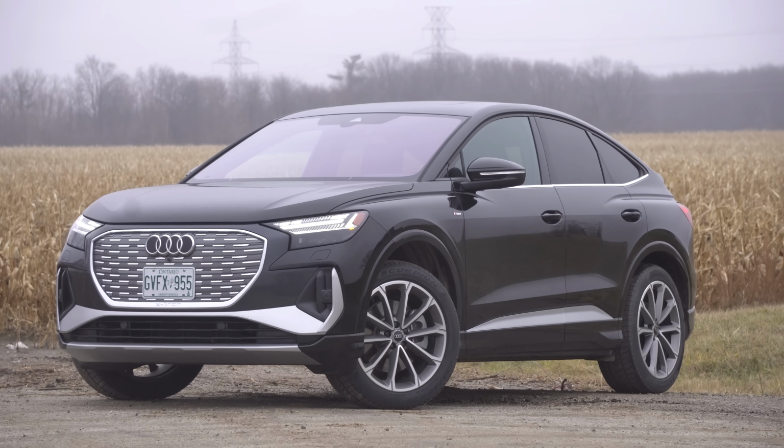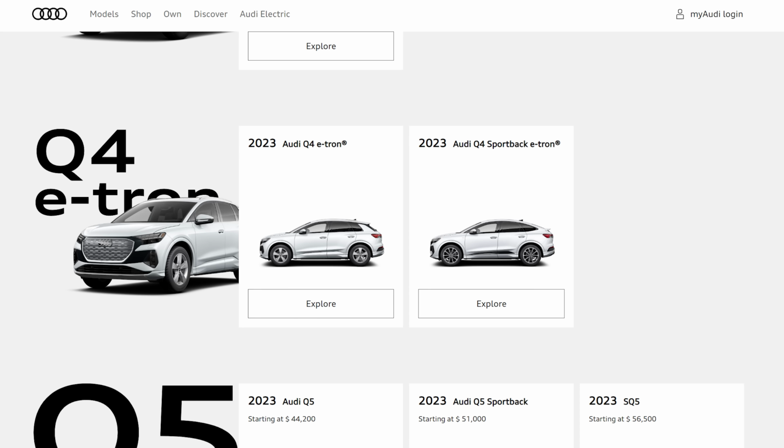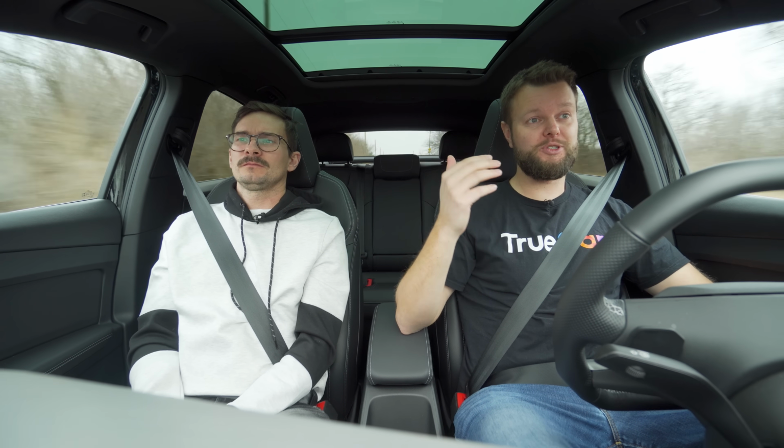Yeah, well, it's a Sportback. Sportback coupe SUV. Yeah, you can also get this as a regular SUV, which I would recommend, but I still think both versions look way better than an ID4. And the next thing that's way better is this has an appropriate amount of power. That ID4 was so slow.